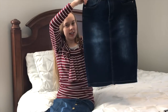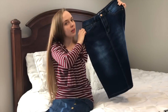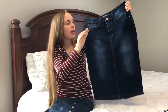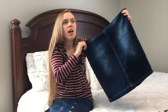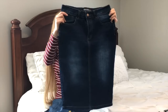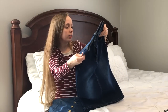So that brings us to our last item, which is this super cute denim skirt. And these are live on the Tuck and Tilly website right now. You can go there and purchase these. I found these dark wash denim skirts and I thought they were so cute. And they are super stretchy. I don't know about you, but I hate the really heavy denim skirts that have no stretch, but these have a ton of stretch. And I just love these plain denim skirts that look really nice. This is a really nice quality skirt.